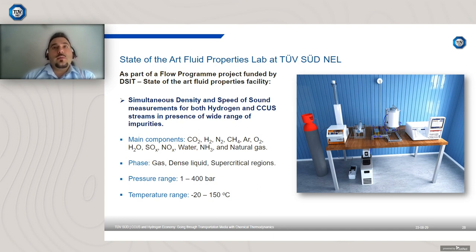And it's very important for us to have this facility operational at NEL, to fill the gaps in industry and also in the literature, to generate data covering the specific compositions for both CCUS and hydrogen-rich blends, and also to cover a wider range of PT operating conditions. It's a very important time for us to have wonderful projects with this facility.